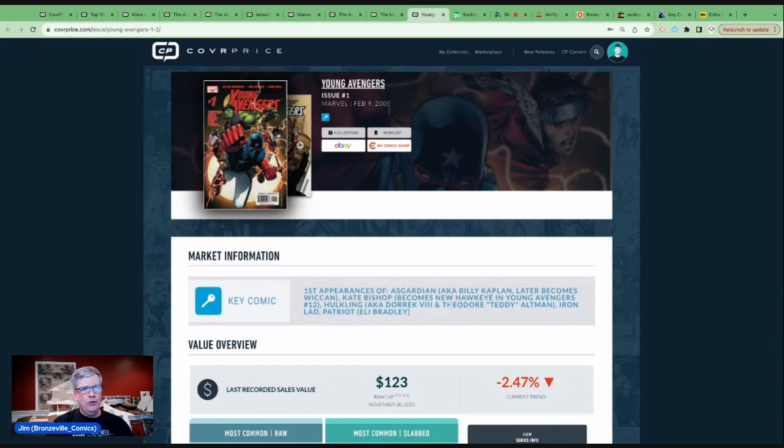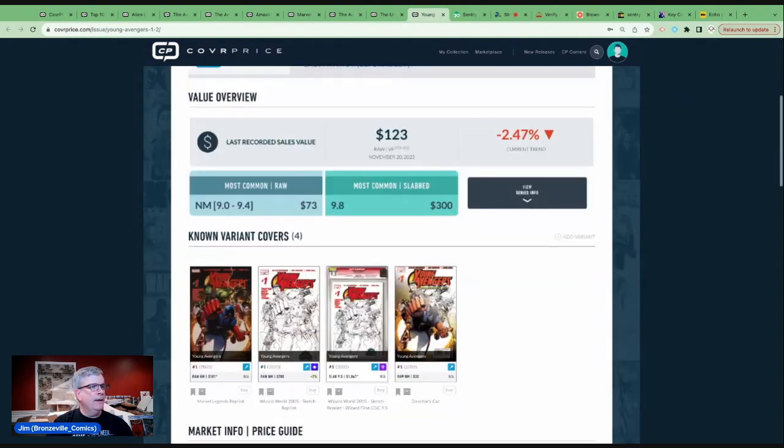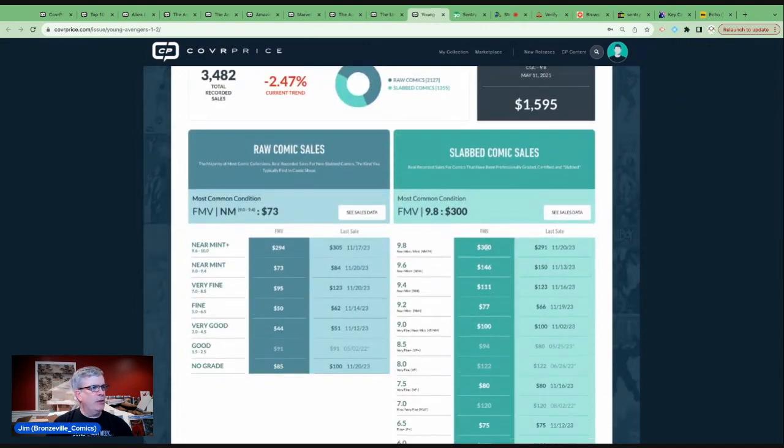Hulkling. I'm not sure if we'll get Hulkling. Iron Lad. Spoiler warning. There is something going on there. And Patriot, Eli Bradley, grandson of Isaiah Bradley. We saw Eli in the Falcon and Winter Soldier TV series. 9.8s around $300. Raws also around $300.